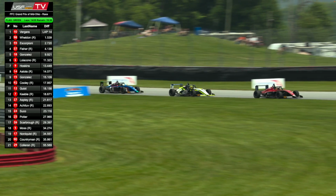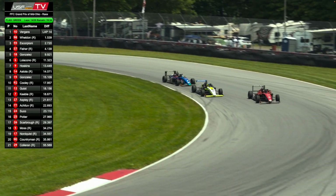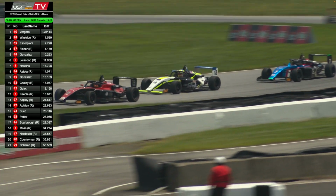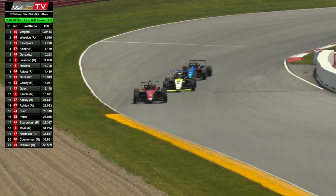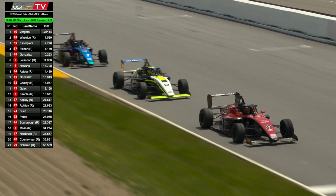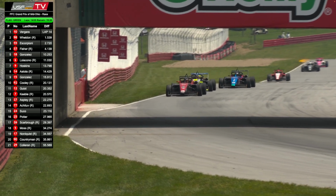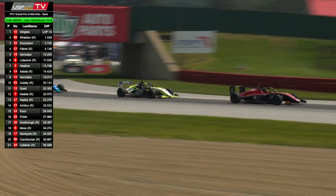This is a fantastic fight for 9th, or rather 10th, 11th, and 12th. Final spot in the top 10 here. A little wide on the entry there for Cooley, but he'll diamond it off and get a better run out of the corner. Laps winding down. 5 to go, probably 6 to go when they come across the line. Great scrap here for P10, 11, and 12.